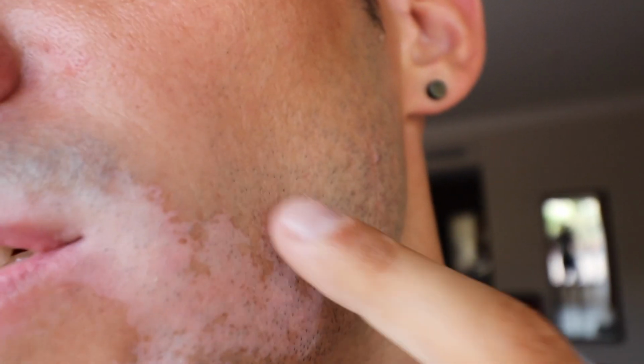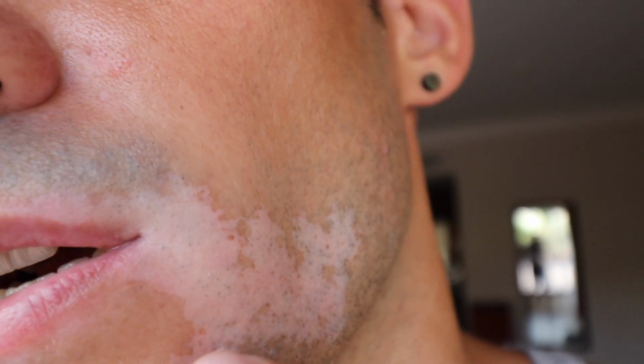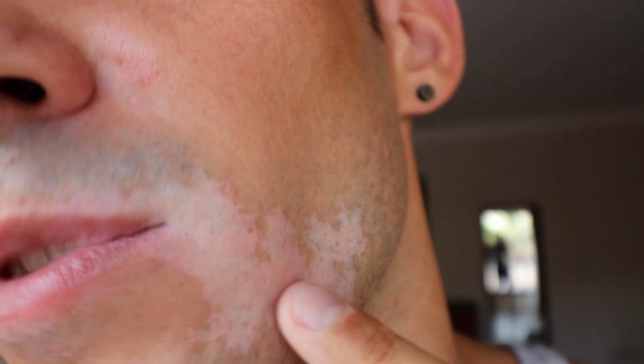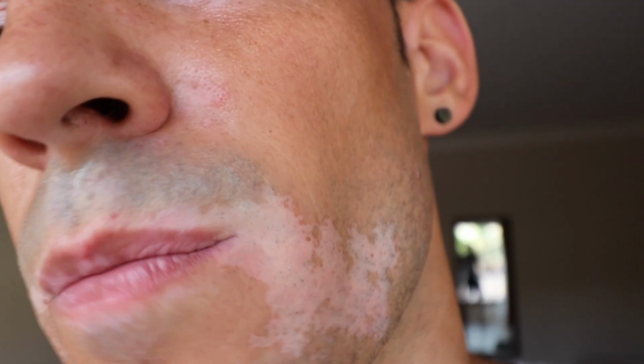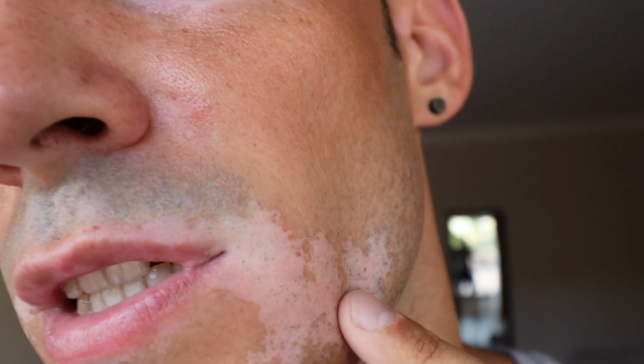The way it repigments on my face, or how it did last time, is it starts at the edge and gets a bit darker, and it moves inwards and repigments more and more. So it's really positive that I'm seeing some progress there. This wasn't an area where I was seeing any progress at the start of the trip, or towards the midway point, so I was a little concerned about it. But I'm really happy now that I'm starting to see some there.